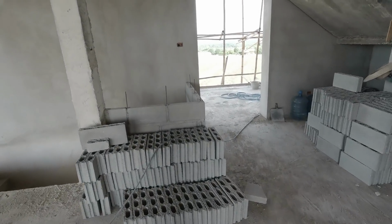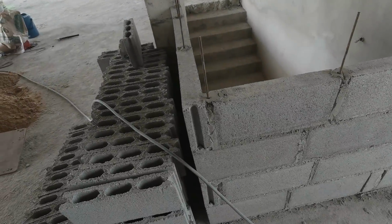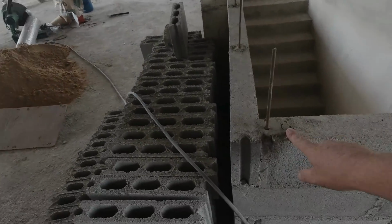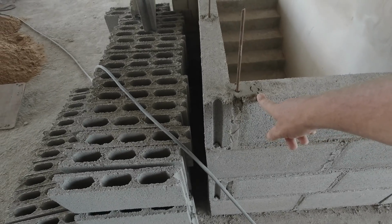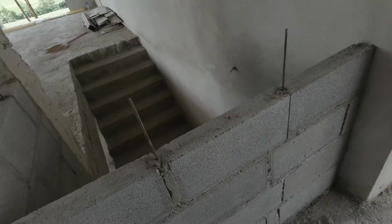And they've started doing boxing where the staircase is. Fantastic job. They're learning a lot now, because normally they wouldn't block this way. So they actually key the blocks in quite well. And they put the rods right the way down.